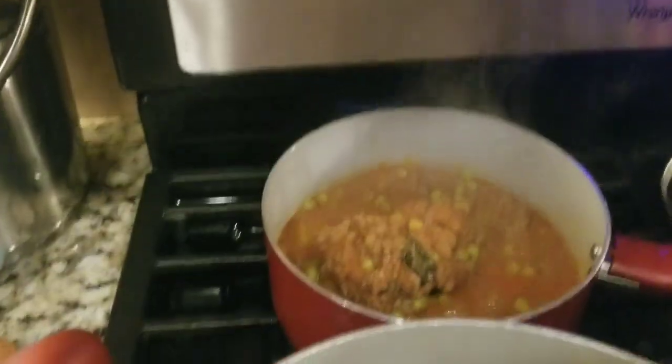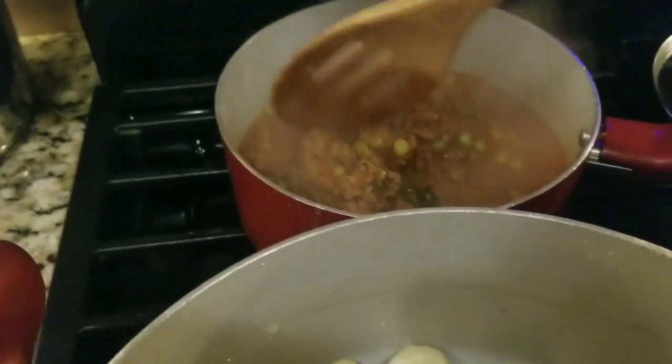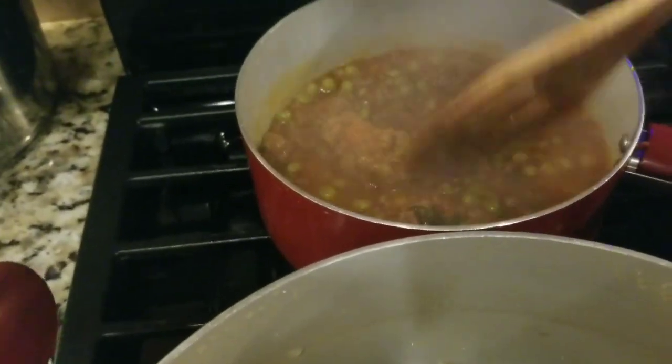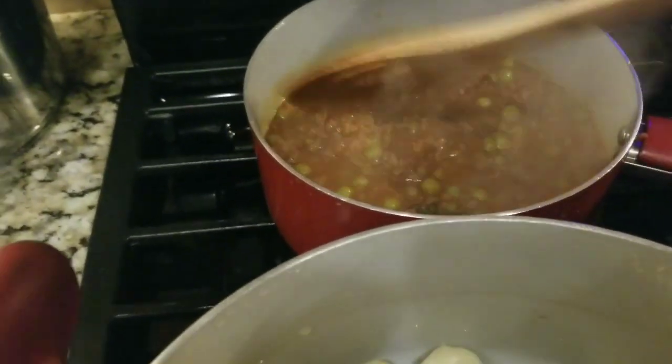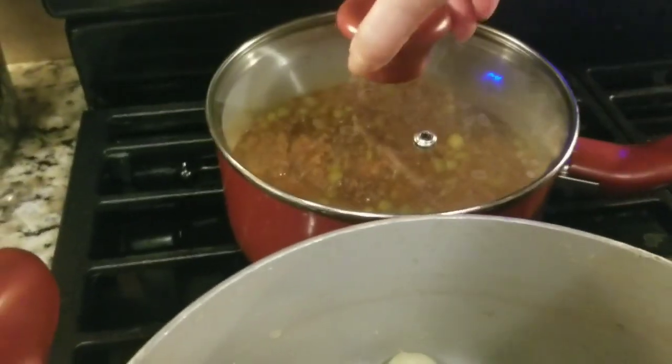So that was from the rice ball. And it's just marinara sauce, ground beef, and peas. So that's almost ready to mix with the gnocchi. There we go. A little more.